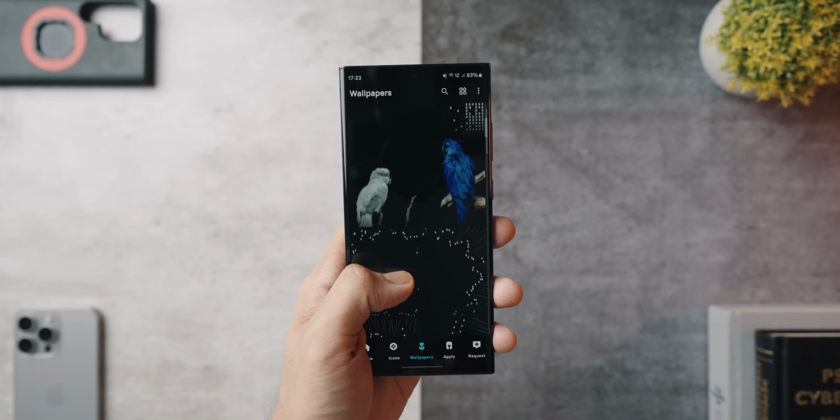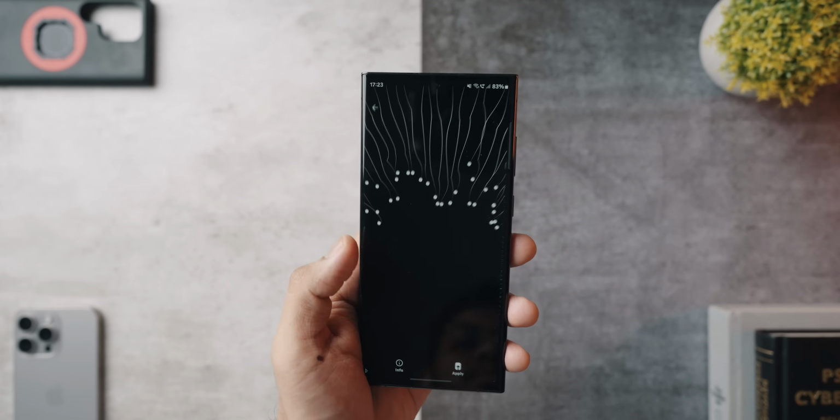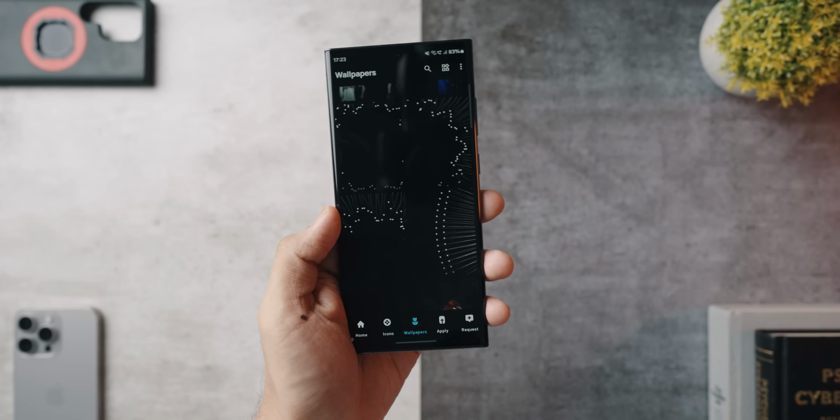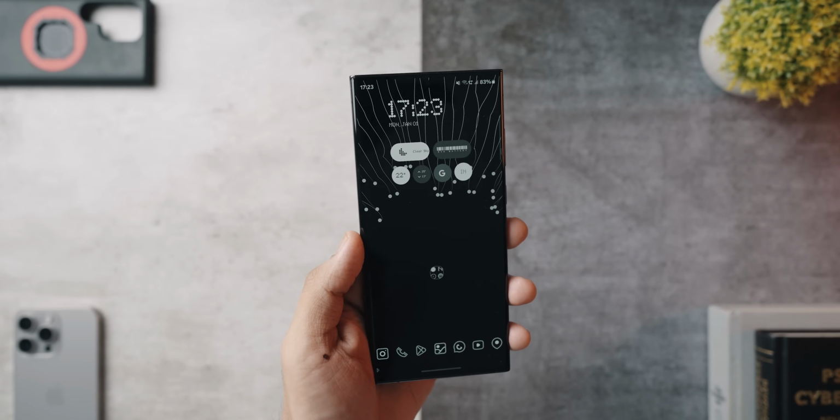So that's crazy. I really like the design of the icons and the wallpapers as well. I'm using a wallpaper included in the icon pack itself, and everything just looks so cool. So if you're a fan of the Nothing phone aesthetic, maybe this is worth the money for you. Be sure to check it out.